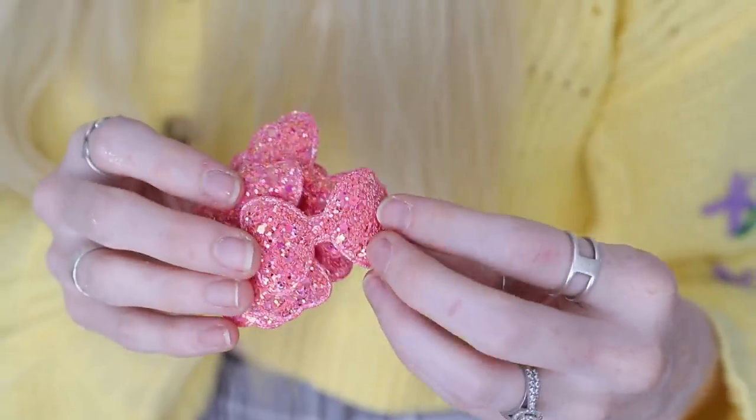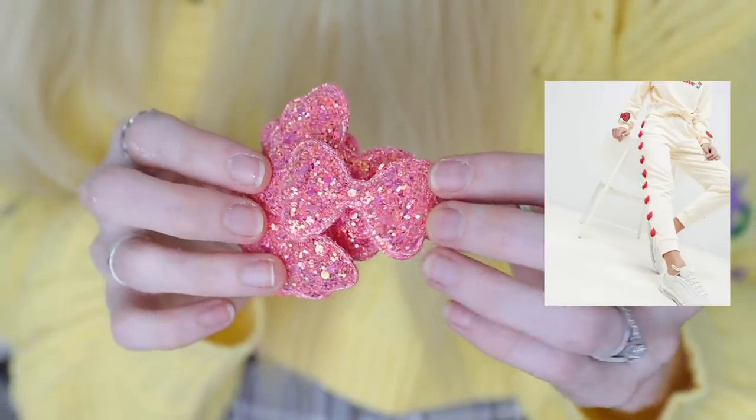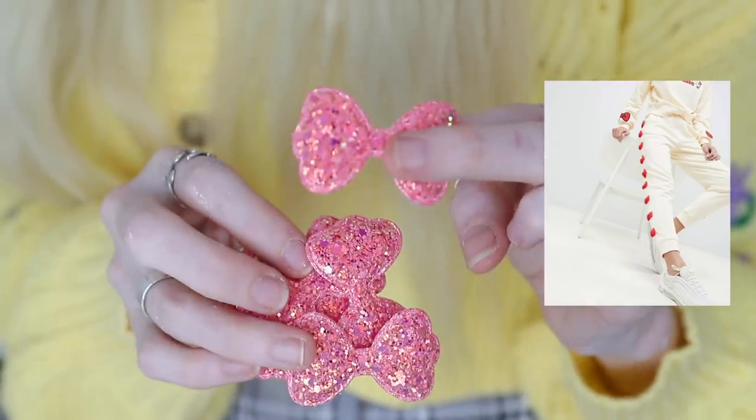I have 18 of these glittery bows. Now, the reason that I got these was because I have some Hello Kitty pants that have bows going all the way down the side of them. And I thought I could possibly put these on the white jeans, potentially going all the way down the legs.